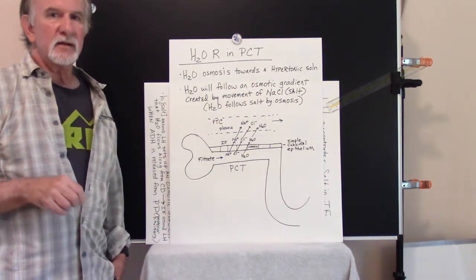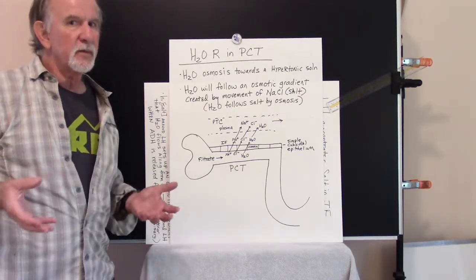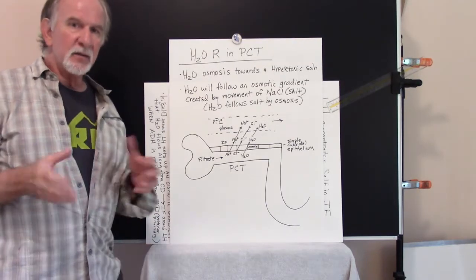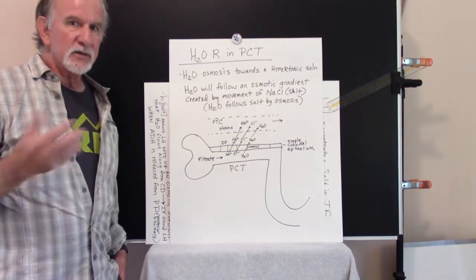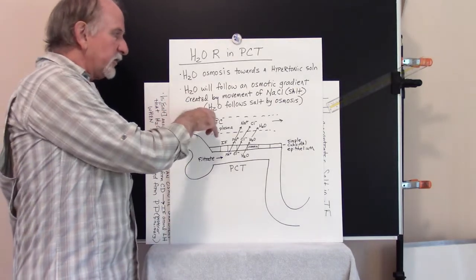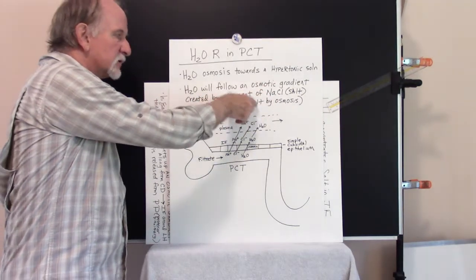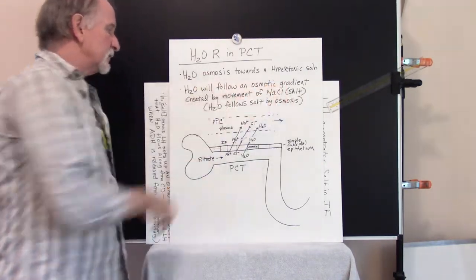Sodium chloride, like other salts, when mixed with water, dissociates into sodium ions and chloride ions. So sodium chloride, or salt in the body, exists in an aqueous solution as sodium ions and chloride ions. Now, you should always remember that water follows salt by osmosis. Water reabsorption follows salt reabsorption, and the water will follow the salt by osmosis.